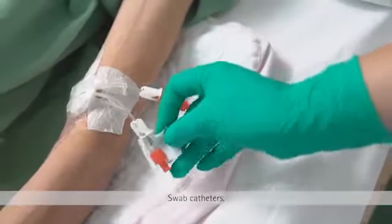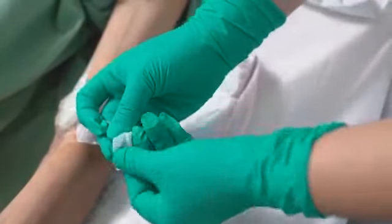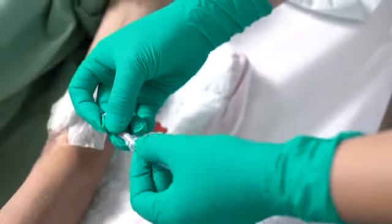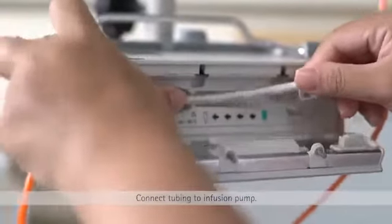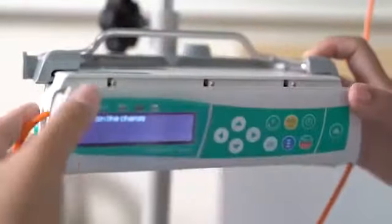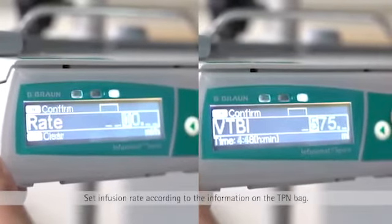swab catheters, flush catheter with saline, connect tubing to catheter, connect tubing to infusion pump, set infusion rate according to the information on the PN bag.